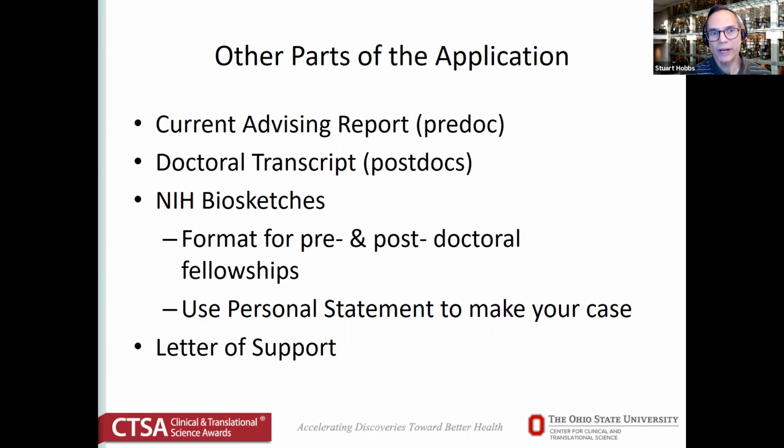NIH biosketches are required for you, and note that there are pre- and postdoctoral fellowship forms for the biosketch. So there's a link to the biosketch webpage at NIH. So follow that link and then look through and find the appropriate form. And then we also have biosketches from each of the members of your mentoring team as well.